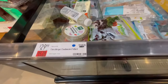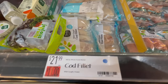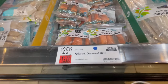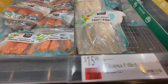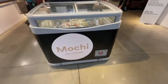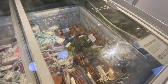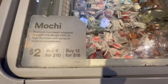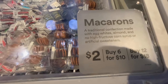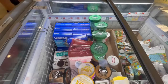Prices are $29 for the salmon, cod fillet is $21.99, all frozen. And they even have tilapia fillet. They've had this for a bit, the mochi, also they're individually wrapped. Buy 6 for 10. And the macarons are actually $2 each. Buy your food and you can actually check out. There are the prices.